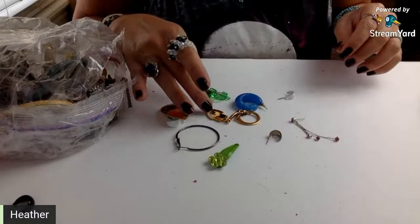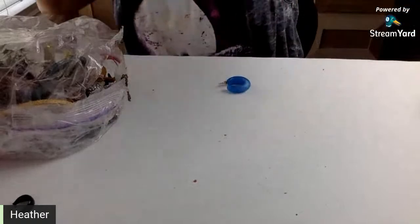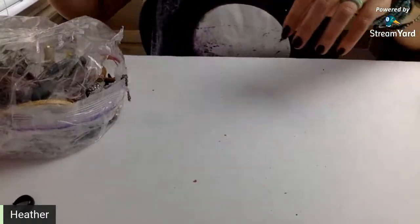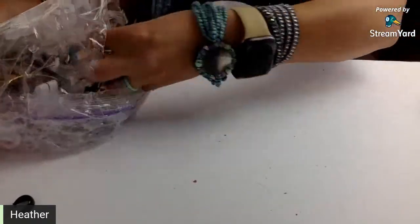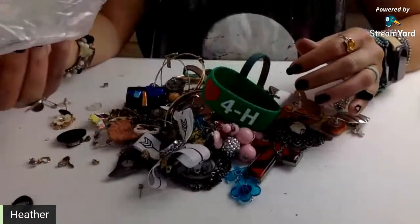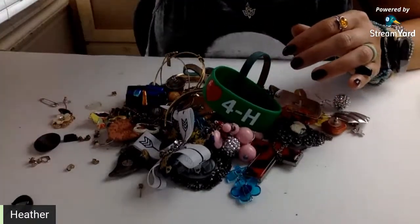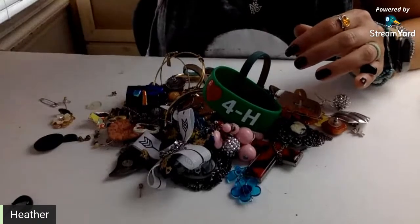Class of 1976. We're about to fill up a medium flat rate box with junk jewelry. Oh, I shouldn't have done that. This looks sterling. Nope. Nope. Nope.